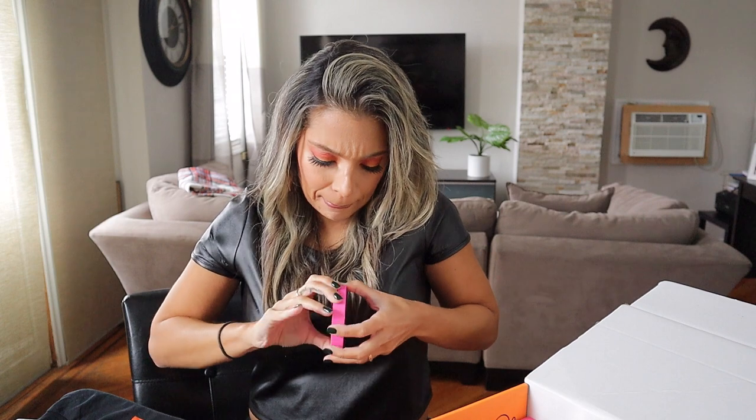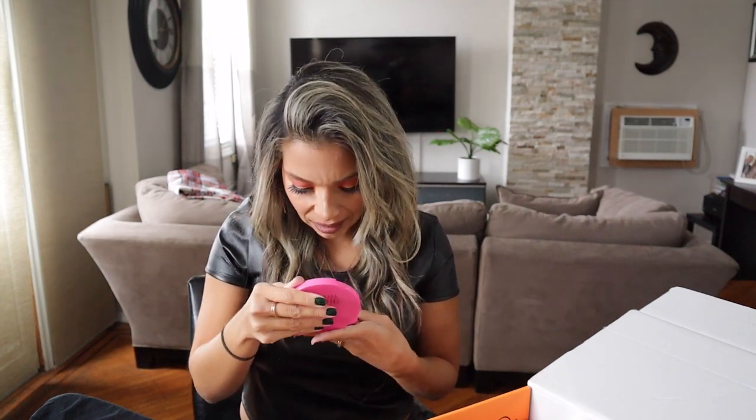Right, how do you open this? Oh my goodness. By the way, I just painted my nails. Wrong thing to do. How do you open this? Oh my gosh. 5 minutes later. Finally. My fingers. What the heck?